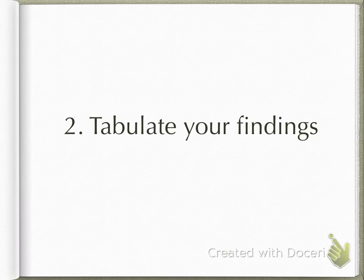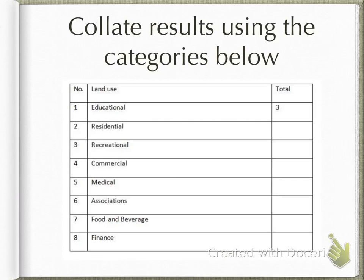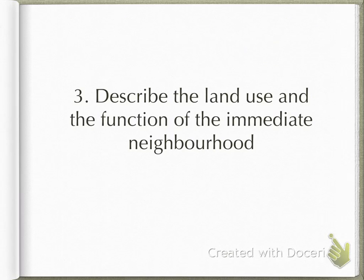Alright, so once you're done with the map, you'll need to collate your data in the form of a table. In your worksheet, we have provided you with a table with all the categories. So all you have to do is refer to your map and count the number of buildings that fit each category. For example, if we look at education, there is Guangyang Secondary, Guangyang Primary, and a childcare center down the road. So if we tally that up based on the map that you've done, the total we'll have is 3. So simply fill in all the details in numerical form.